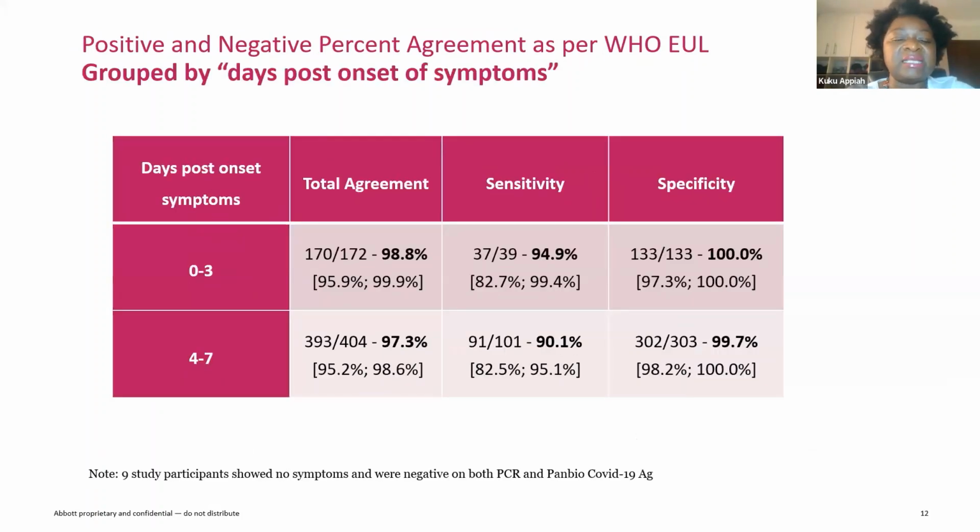When we analyze the data and group it into two cohorts based on the day post onset of symptoms, we see that in study participants who were day 0 to day 3 post the onset of symptoms, the sensitivity was 94.9% and the specificity was 100%. We saw a drop off in the sensitivity from 94.9 to 90.1% when we looked at only subjects who were day 4 to day 7 post the onset of symptoms.